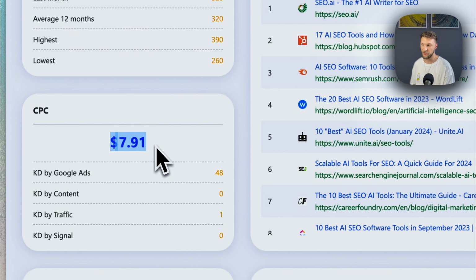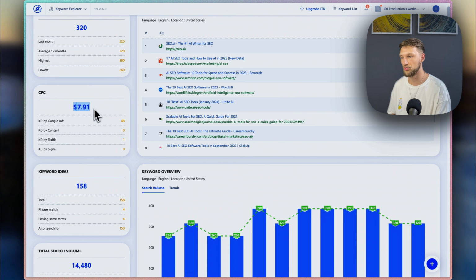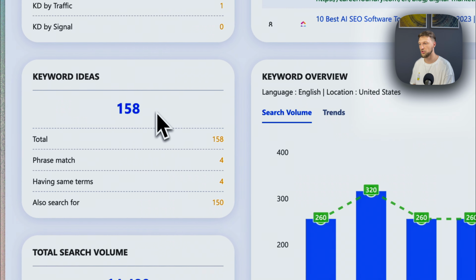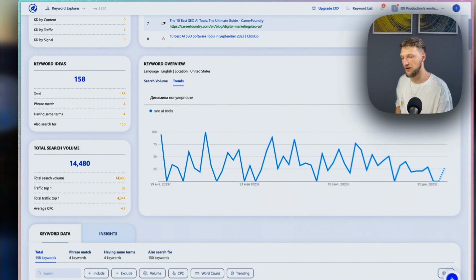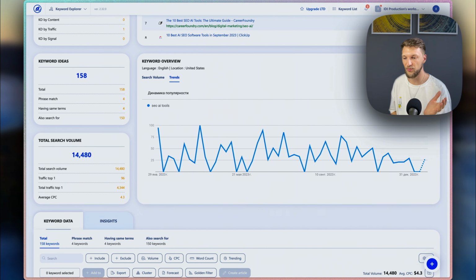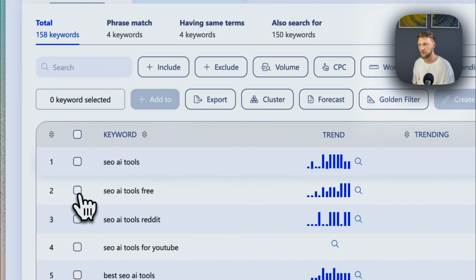Average CPC for this keyword. If you want to monetize this traffic, it's a good indicator for you to see if it is valuable or not. It shows you the dynamic of the volume month by month, shows you the trend. I love it. You don't need to go to a separate window, go to Google Trends, and analyze it. It's all in one place. It's very convenient. You also can get all the keywords with this keyword included. It's 115 keywords, as you see, and filter them as you wish.